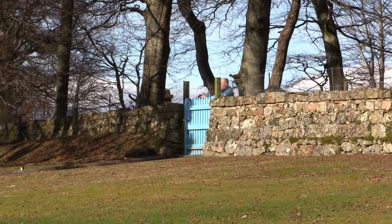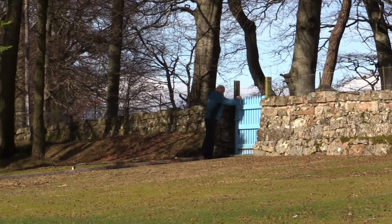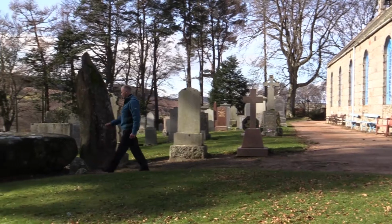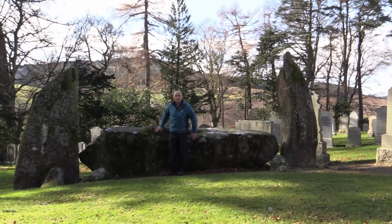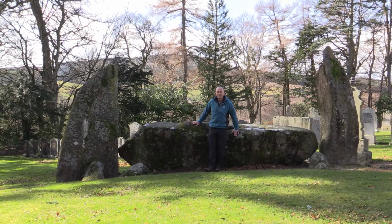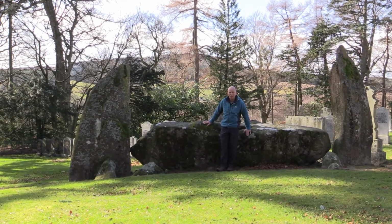Visiting these stone monuments to our past is a humbling experience. They require enormous amounts of skill, energy and communal effort to create. Here at Midmar Kirk, the close proximity of the stone circle and the graveyard is clear evidence of the connections which local people have made between the past and the present.